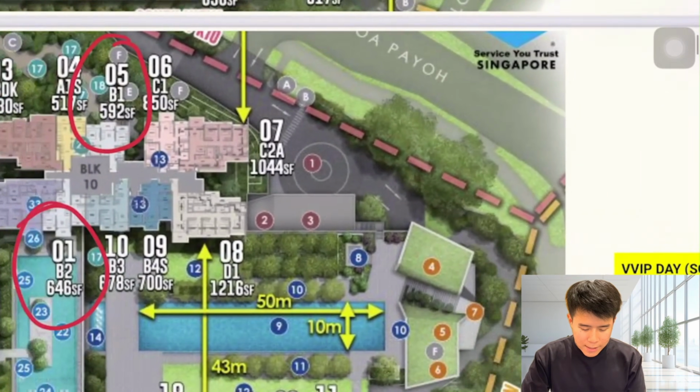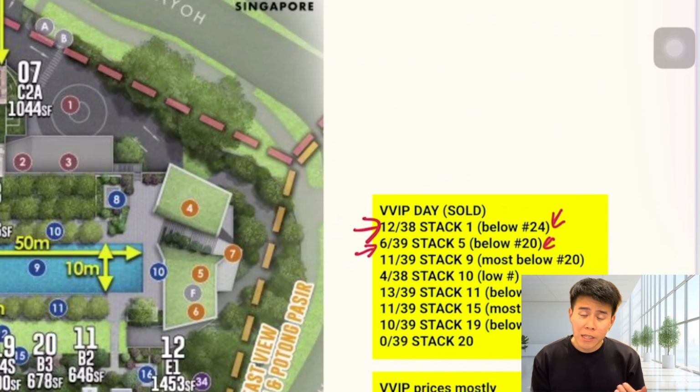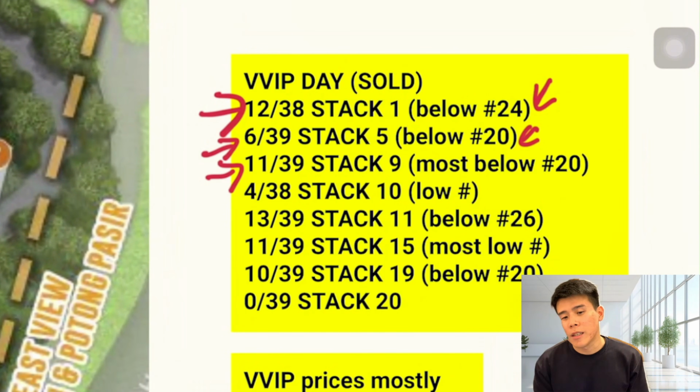And now we look at stack 9. Stack 9, pool facing unit. This is the bigger 2-bedroom already, and definitely this is one of the more premium views already. So here, 11 out of 39 units being sold for stack 9, and most of them fall below the 20th floor.